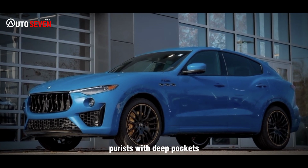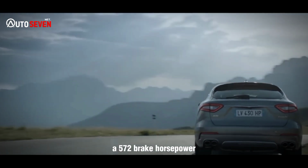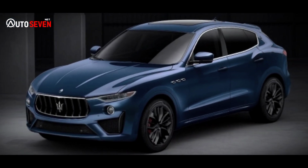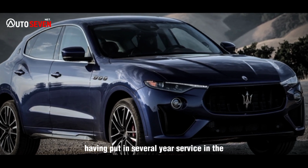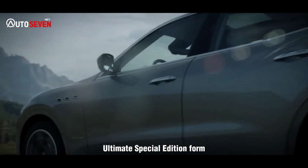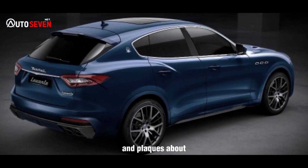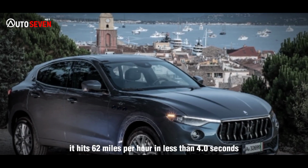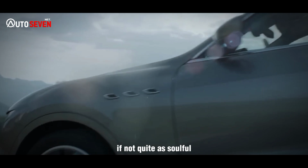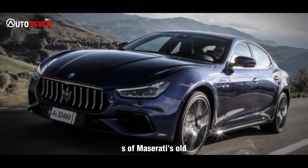Purists with deep pockets would likely beeline straight for the V8, though, a 572 brake horsepower 3.8-litre twin-turbo unit derived from Ferrari. Having put in several years' service in the Levante Trofeo, it now bows out in V8 Ultima Special Edition form. There's no extra performance, but fancier trim and plaques abound. It hits 62 miles per hour in less than 4.0 seconds and sounds rather brilliant, if not quite as soulful as the naturally aspirated V8S of Maserati's old.